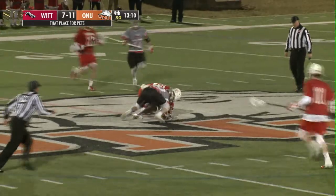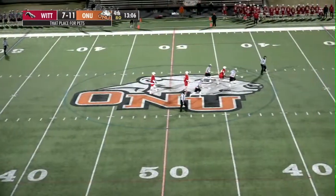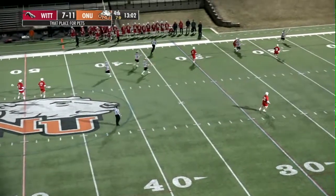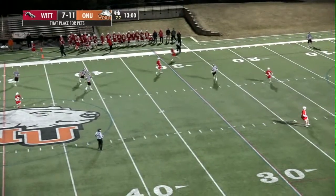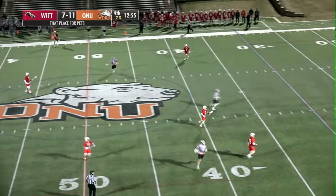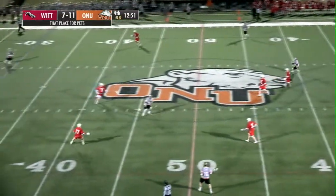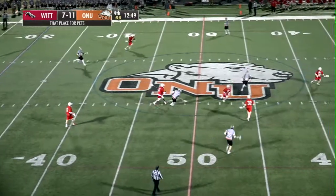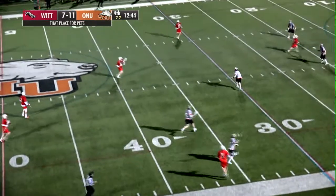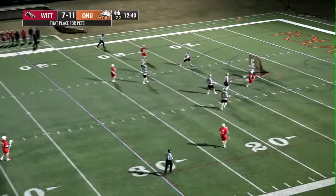They have gone to plus 11 in shots as well for the second time. It's the most that they have led in that category by. And a nice box out. And this face-off again will go to Ohio Northern. Northern has won 14 of the 20 face-offs that they have been tasked with picking up, as they're doing a good job for the most part. They gave that turnover away here, yep. Wittenberg will get the ball. Turnovers at 14 apiece.